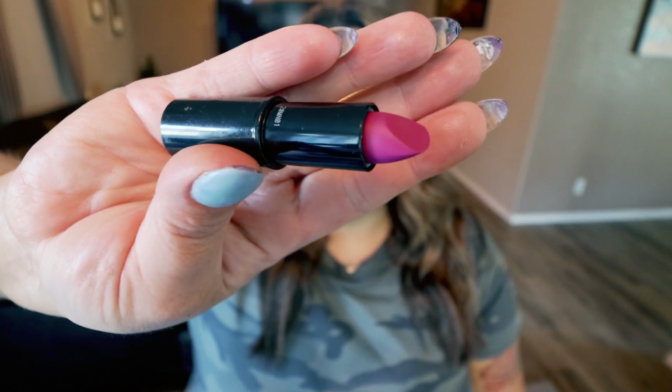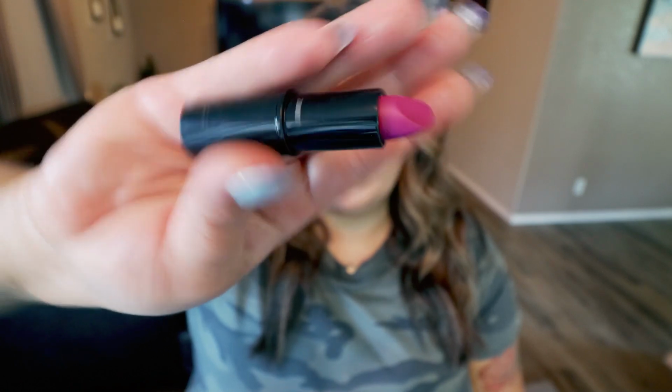I have a Lancome lip color. Now this is a pretty color. You can see it's just a really bright fuchsia purple. Brand new. I think I got this free with my perfume. I do use a Lancome perfume. Again, I'm here for the nude lip, so I haven't used this, and I'm probably not gonna use this.